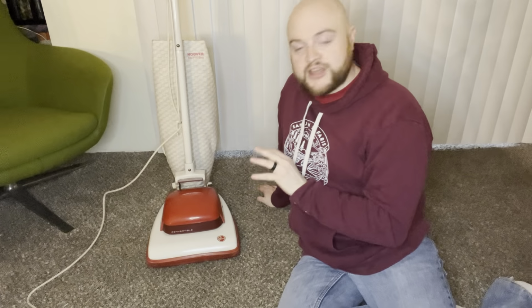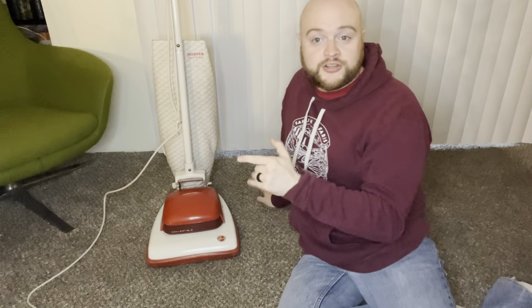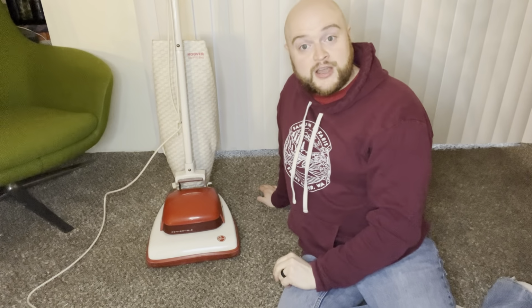Well, everybody, we have got the Hoover Convertible model U4123 all plugged in and ready to go. So let's see how it does on the floor.